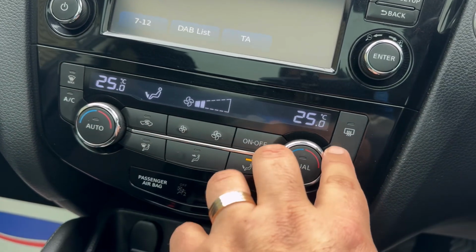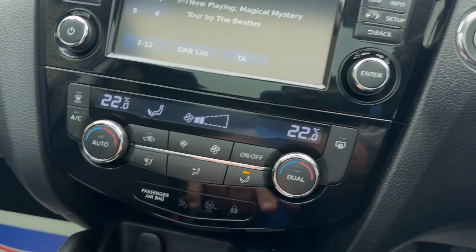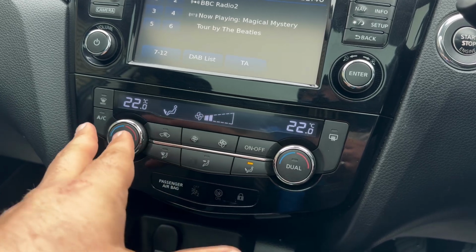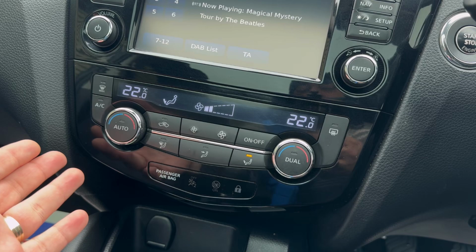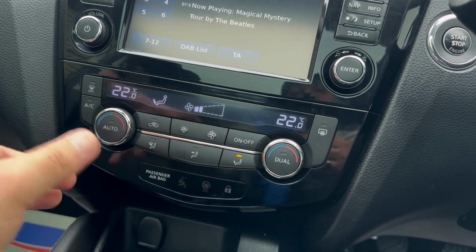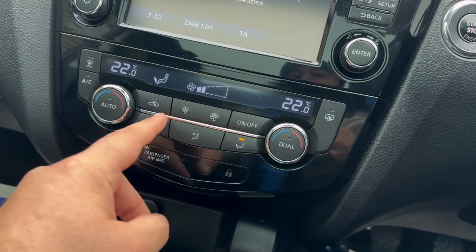So let's say you set the temperature to 22 degrees. You press on auto, and then the car will constantly keep the temperature at the temperature that you set. So if it gets too warm inside the car, it'll start blowing cold air. If it gets too cold, it'll start blowing warm air, and so on. And it'll basically just keep it at that temperature constantly.